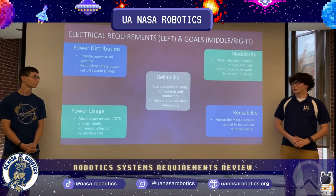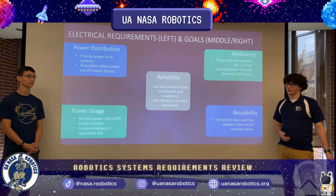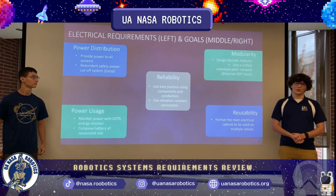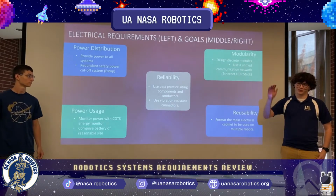So we want to use the right size for components. We don't want to overshoot anything. Don't want to undershoot either, and use vibration resistant connectors so everything stays nice and good, even with robots jumping in holes and jumping out and everything.